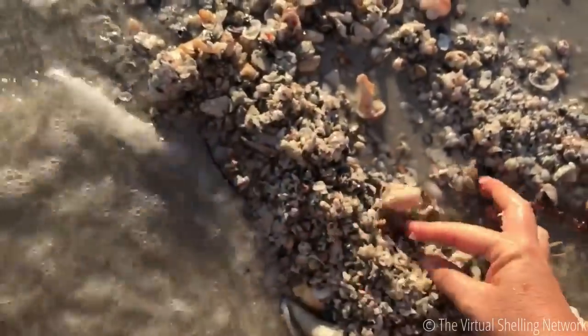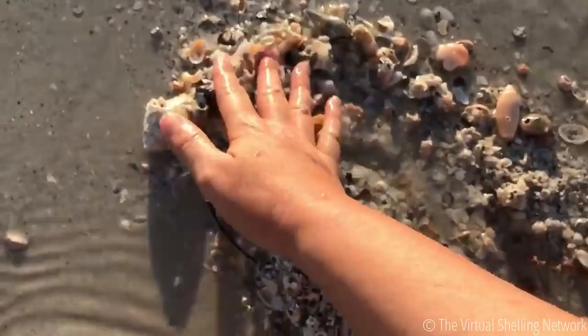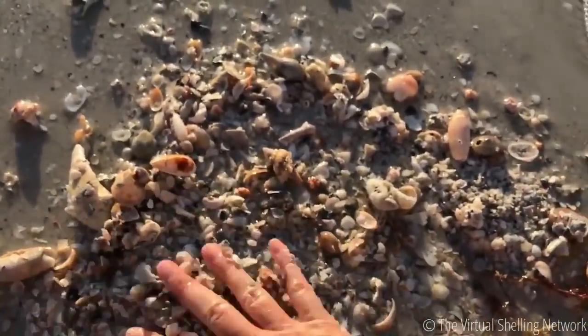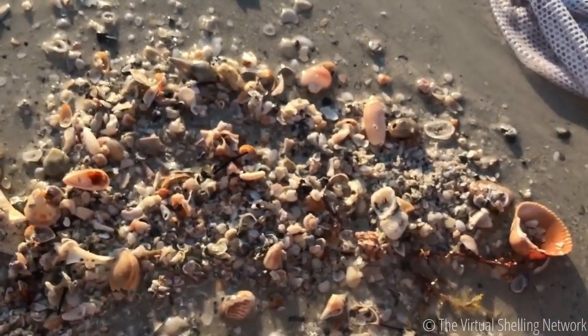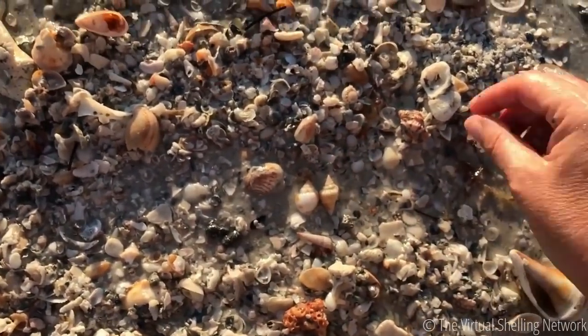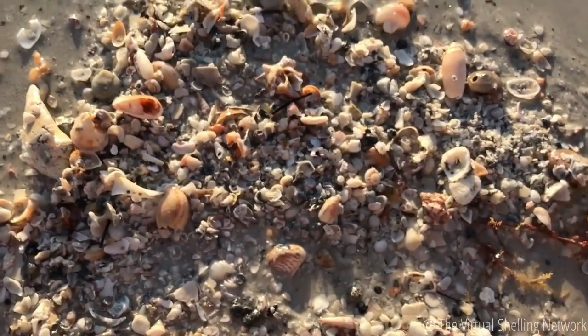Love nutmegs. You don't find them super often. Here's a nice little olive. Here's a piece of a shark eye there. And let's see what else we got. Kind of spread it all out a little bit. What do we got? Oh, look, we got another nutmeg. Cute little conch right there. Perfect. Two nutmegs. It's a nice scoop already.